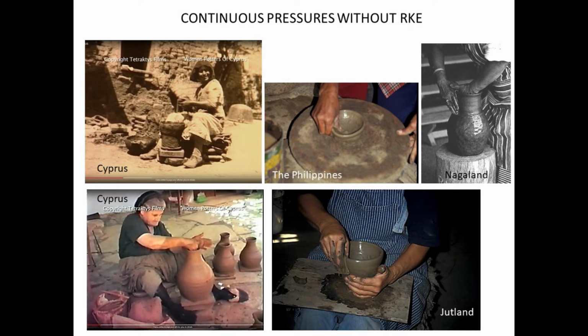The way the turntable is used in Cyprus is said to be comparable to the way it was used for the coarse ware in the Cyclades. The point is that in Cyprus, the use of the rotary movement doesn't entail the use of rotary kinetic energy in the shaping of the vessels. The turntable is used only to help the pot to rotate, and such a rotation can be achieved without even a turntable, as shown by ethnographic examples.